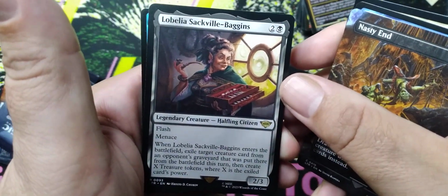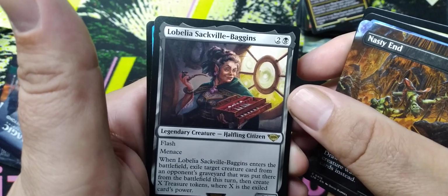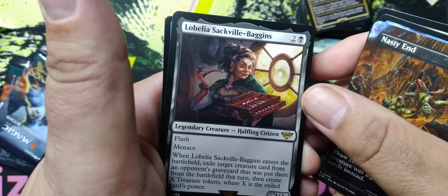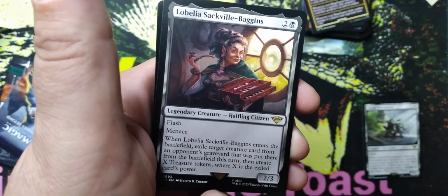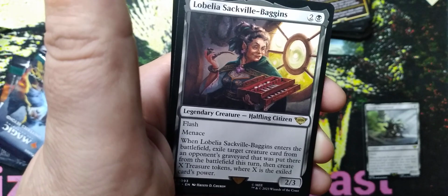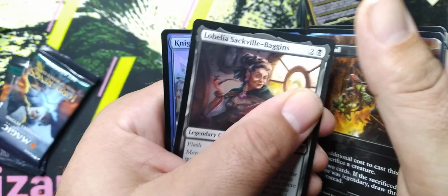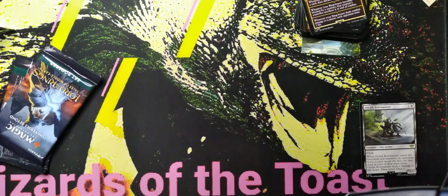What's this one? Enters the battlefield, exile target creature from an opponent's graveyard that was put there from the battlefield this turn. Then create X Treasure tokens, where X is the exiled card's power. Flash and Menace, two and a black. Huh. That's kind of interesting. All right, Dol Amroth, the foily, certainly.